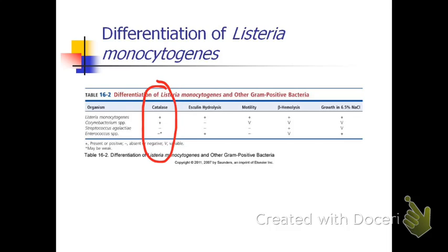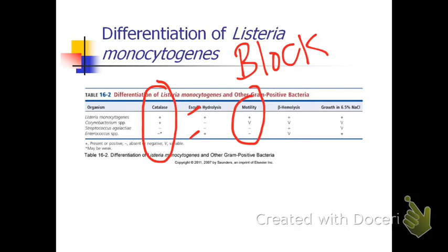For esculin hydrolysis, Listeria would be positive. Enterococcus would be positive. So that way, you are now able to differentiate it from Corynebacterium and from Strep agalactiae. And for motility, the one that is truly positive is Listeria, though Corynebacterium would have varying results for this. And for beta hemolysis, both Listeria and Strep agalactiae would be positive. But remember, Listeria monocytogenes would produce the block hemolysis, while Streptococcus agalactiae or the group B Streptococci will produce the arrowhead hemolysis.